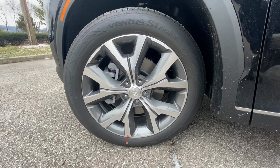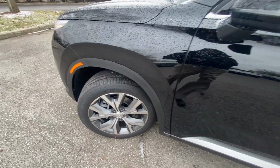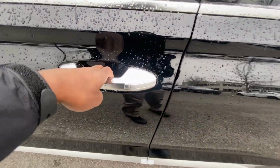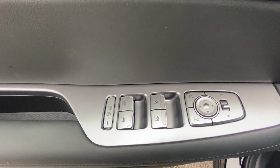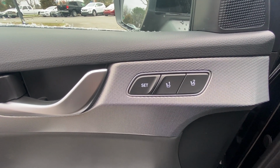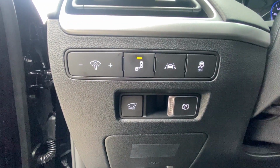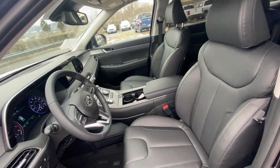And then down here we have 20-inch aluminum wheels. Get past the keyless entry on the front two doors. And here are the controls for power windows, power mirrors, power door locks. And then we have our memory seat controls there. And there's our power driver seat with power lumbar support.